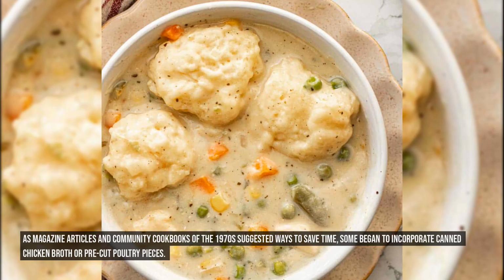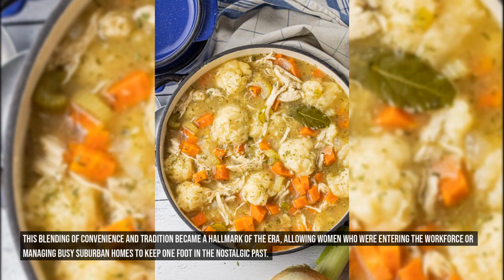As magazine articles and community cookbooks of the 1970s suggested ways to save time, some began to incorporate canned chicken broth or pre-cut poultry pieces. This blending of convenience and tradition became a hallmark of the era, allowing women who were entering the workforce or managing busy suburban homes to keep one foot in the nostalgic past.